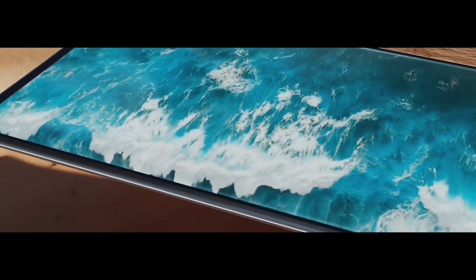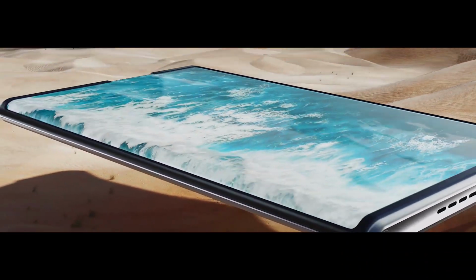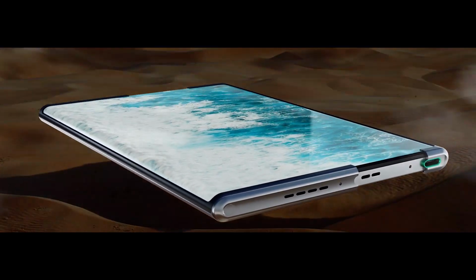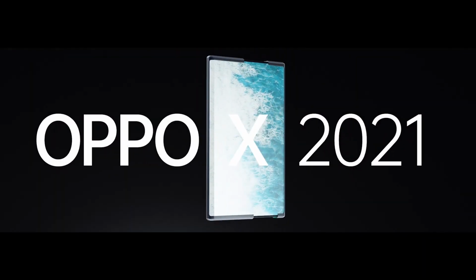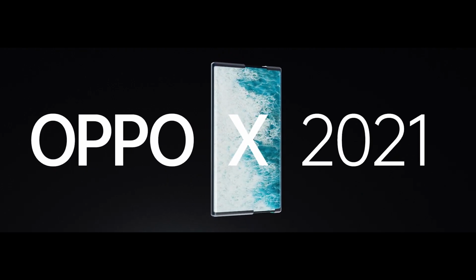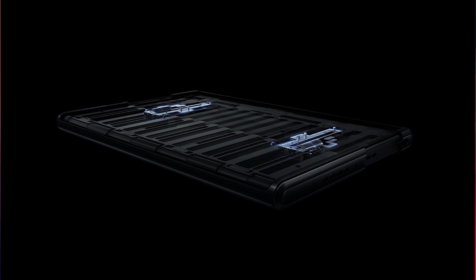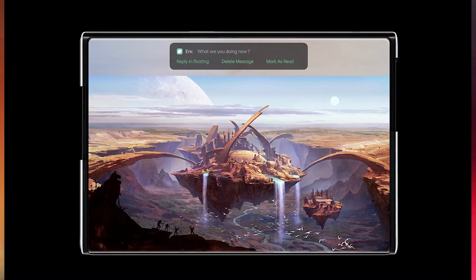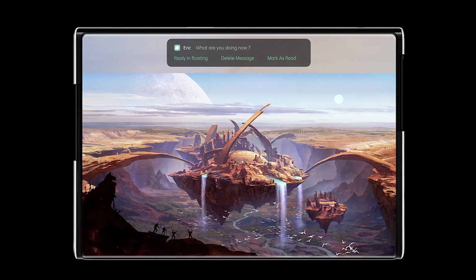The motors can retract and extend the display with equally distributed force on both halves. The Oppo X 2021 also features a dynamic frame that includes a fixed frame and a moving one on top. The two-in-one plate design with no segment gaps helps prevent the screen from collapsing, thanks to the metal support layers underneath the panel.